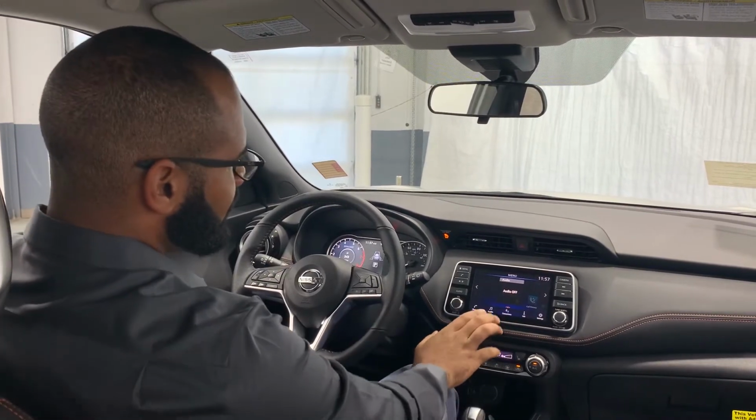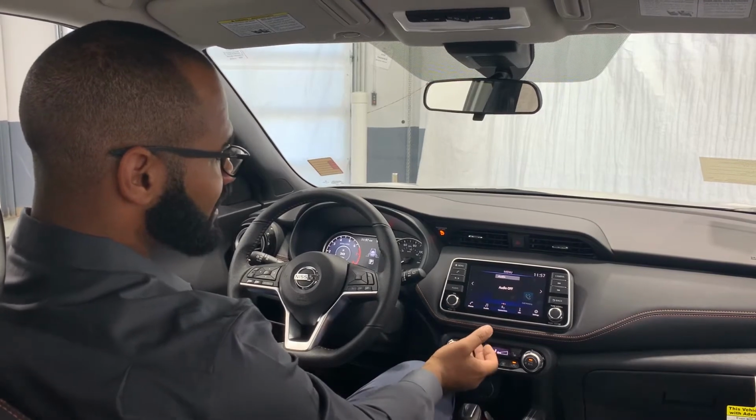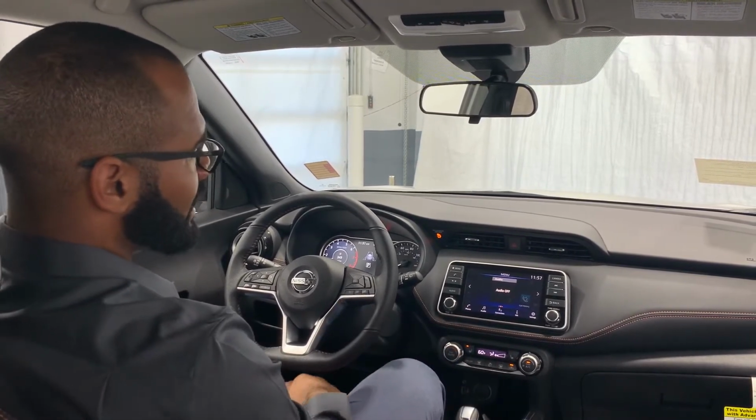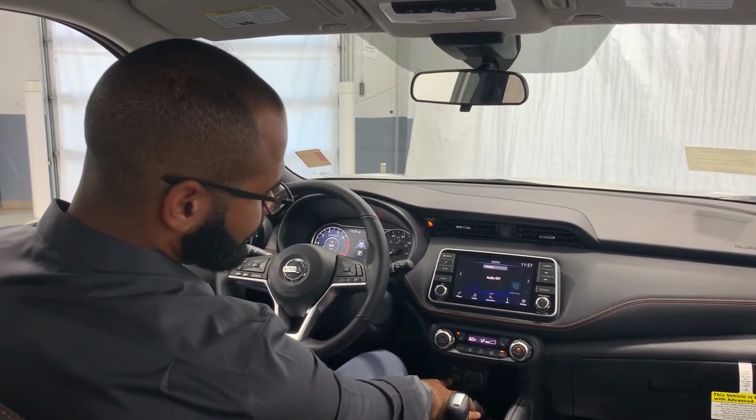Now coming over here, you'll see you do have a good sized touch screen for your AM, FM, and XM radio. It does have Bluetooth streaming audio, but it also has your Android Auto and Apple CarPlay. All you have to do is just hook it into the USB port right down below.